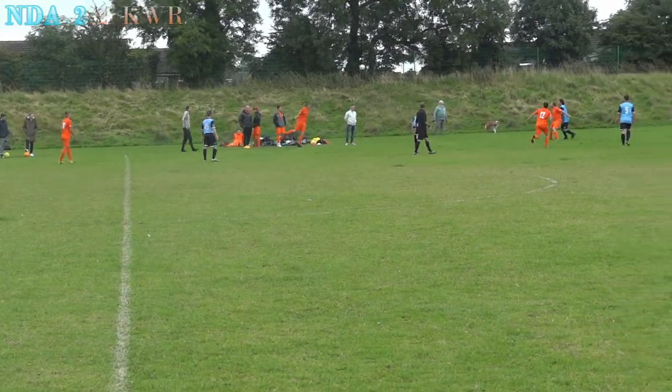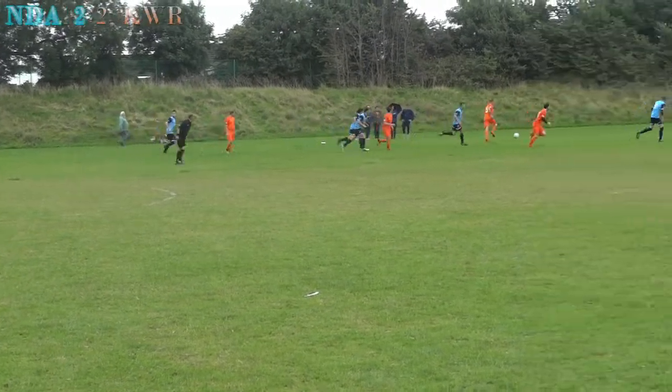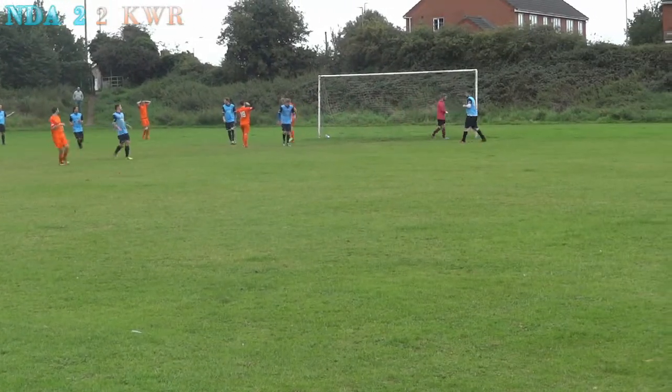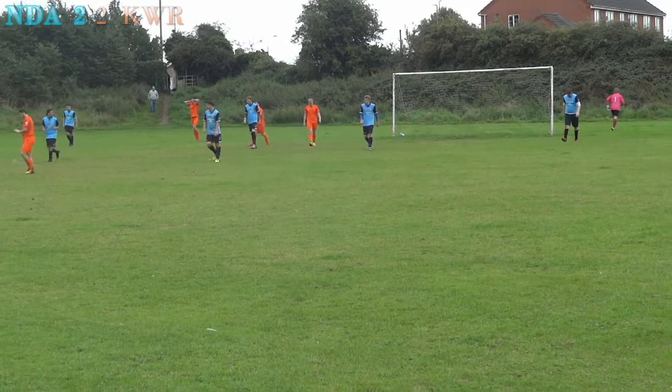Kingsway with the throw in down their left-hand side, working it down the line. It's actually flicked on for them by Jack Chandra. They've got a good chance to put the ball in the box here. It's a good ball in, and it clips the top of the bar and goes over. That's a golden opportunity for Kingsway to take the lead.